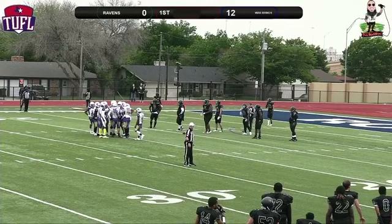Stack set to your right. 2 running backs in the backfield. Good snap, good drop. Dumps off to number 16, who takes a big hit from number 55.